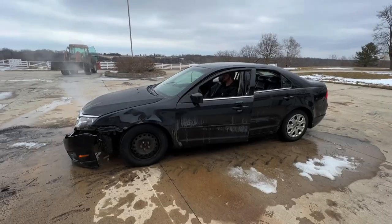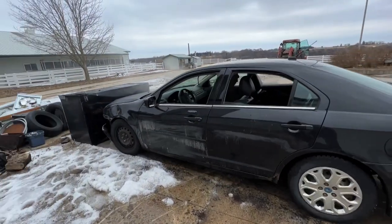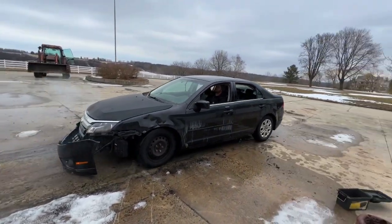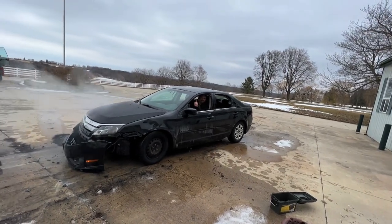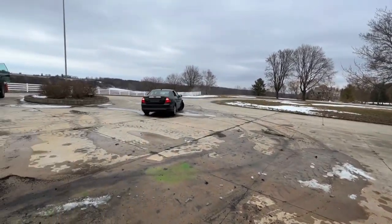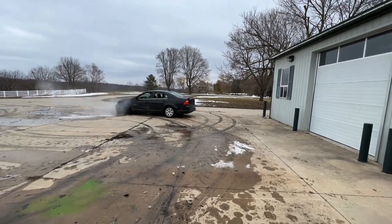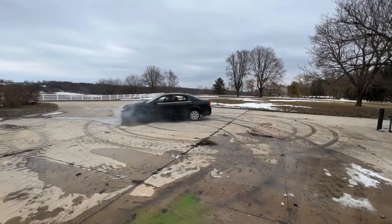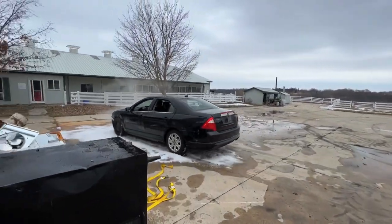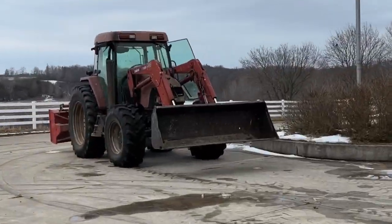You don't need to cool it. Oh, the bumper's back in place. Do a bunch of reverse things, that bumper's gonna come right off. I think that's enough for now.